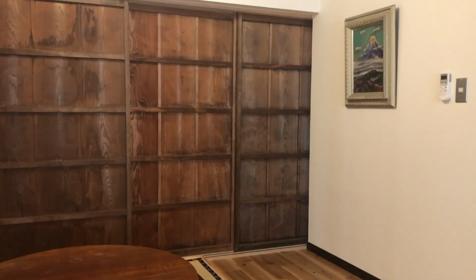So yes, that is my tour around my Tokyo apartment. Completely different to what I would normally rent. This apartment is the most expensive place that I've stayed in 2 years of travel. It's cost me just over £1,000, about $1,200 for the month. That is everything though.